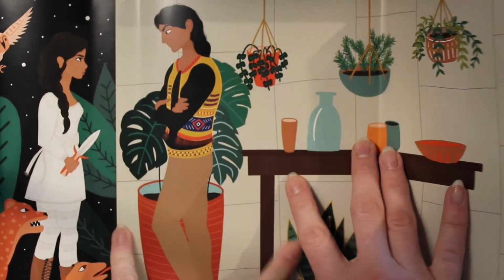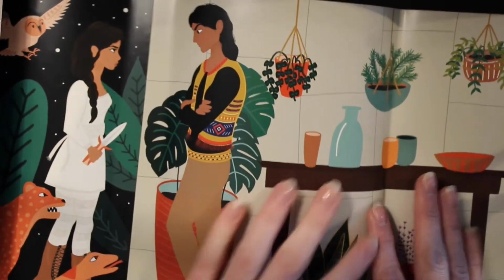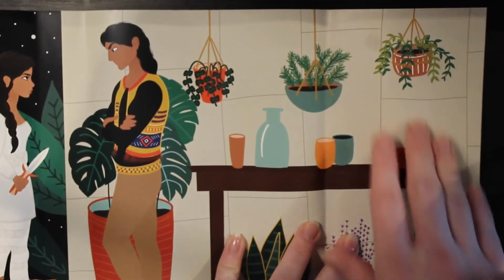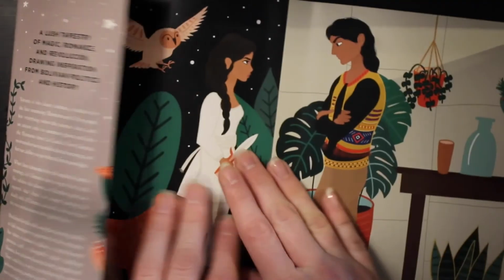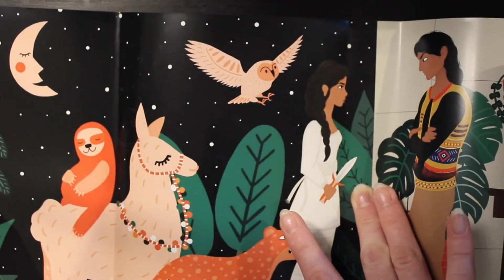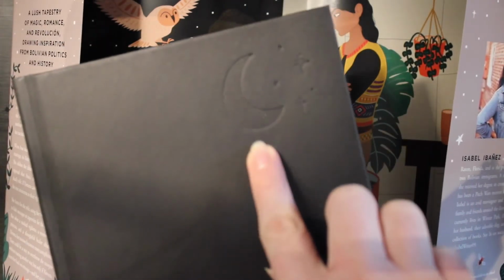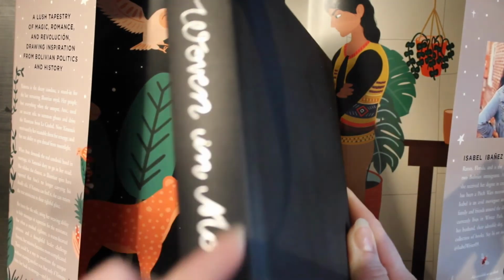So we've got this character either inside or during the day. I'm gonna go with inside since we have the lines that would lead me to believe it's stone. Lots and lots of beautiful plants. And then outside and at night, we've got this lady in all white, along with lots of little animal creatures and the moon. Two, on the hardback book, we have this little embossed moon and stars, and we have the title in silver.